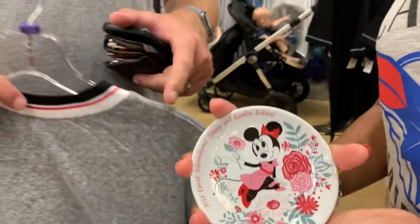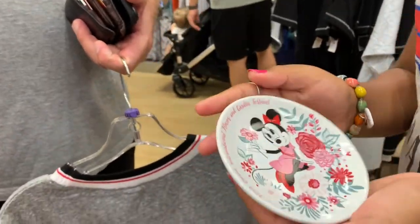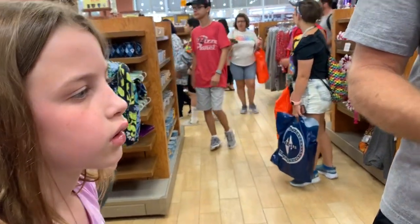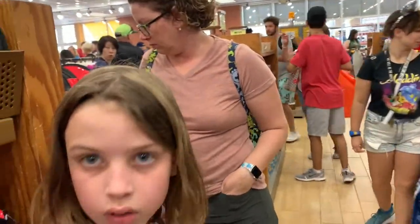Then we found this little mini saucer. I think it was the last one. $9.99 down to $3.99. What are you going to use for this? Doesn't seem like there's a whole heck of a lot here. No. Izzy found some notepads. There's some mugs over here for $2.99, but I think they've been here.